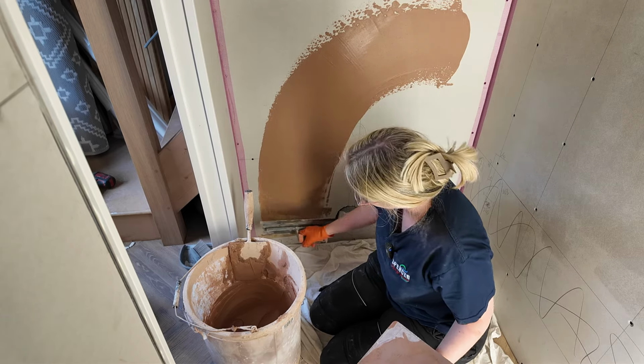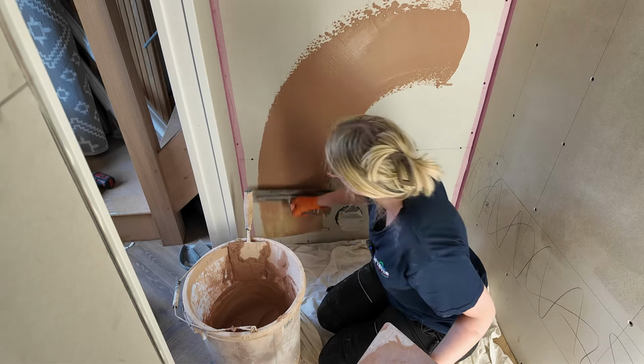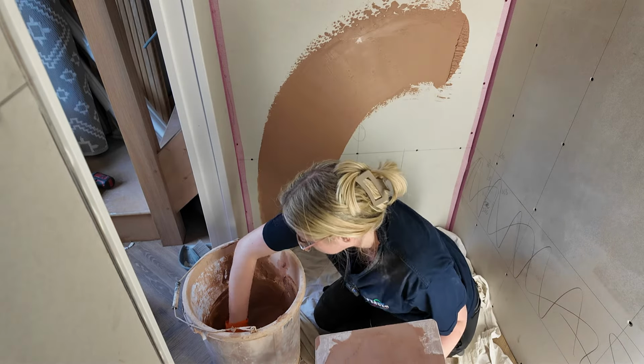I'm not going right to the bottom yet because, as Kirk says, take a bit and you go in neat then. So I'm just going to spread this about a little bit. It's as simple as that, really. Keep repeating the process.